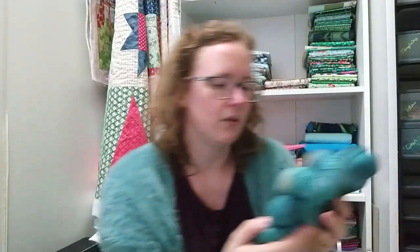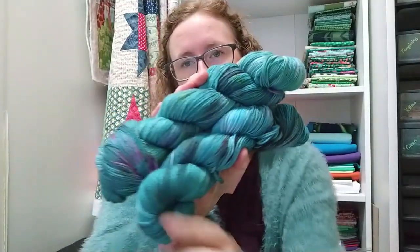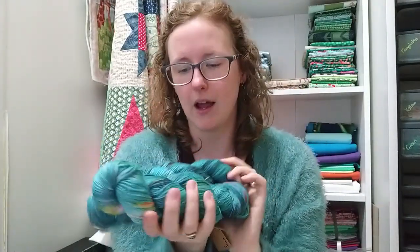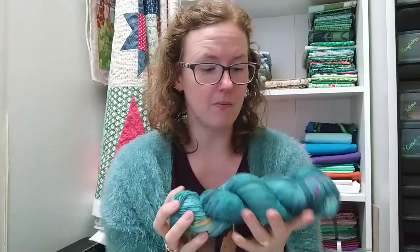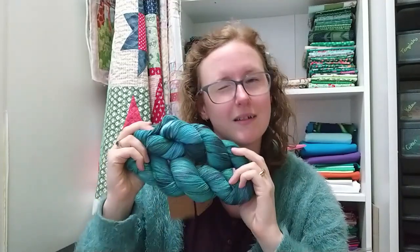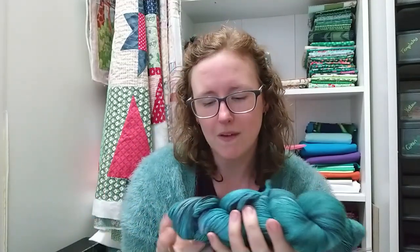I have these two, which I call Aurora Borealis. So night skies, you've got like a little bit of pop of pink and yellow and green, but just very tealy sky colours. And I love them. I don't know what I'm going to do. Oh, actually, the Crazy Sock Lady did a pattern called With Grace in Your Heart, which is a shawl, and you need two skeins of fingering. And so I was like, maybe I'll make myself a shawl out of this. Because this is totally my colour and it's gorgeous and it would just be beautiful. So that's my tentative plan for this. I'm not 100% on that yet, but we'll see.